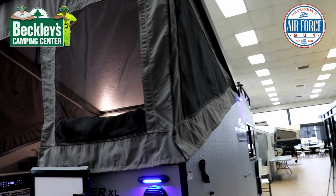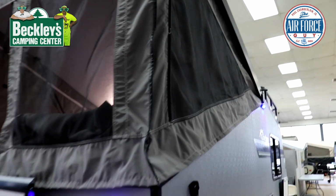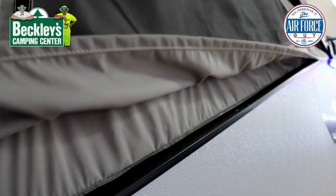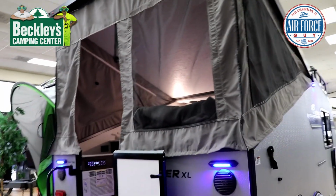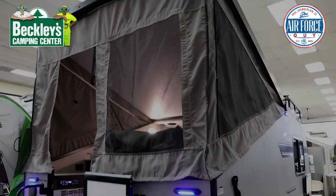Now I know that there was a lot of talk when they had the 9.0, and they have since changed it to looking like this as well, but about the fabric. Notice how the fabric now is attached so that when you're closing this, in the event you're closing it when it's raining, you're not having any of that water going on the inside. So that was an added benefit for you.